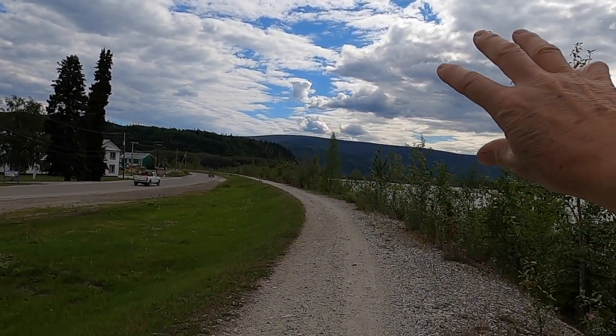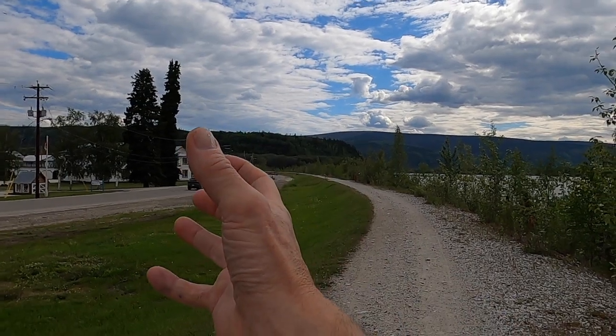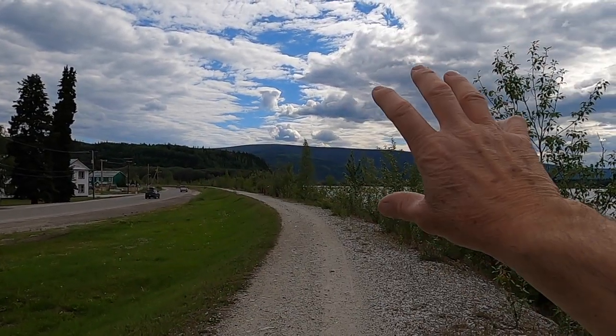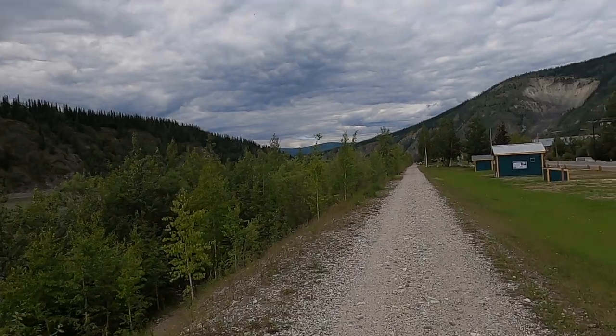So all throughout there, all of these streams and creeks that were feeding the Klondike River, that's where all the gold claims were. So there's gold in them thar hills. So that's Dawson City. Another thing I'll just let you know about is what I'm walking on here is actually a dike that was built.